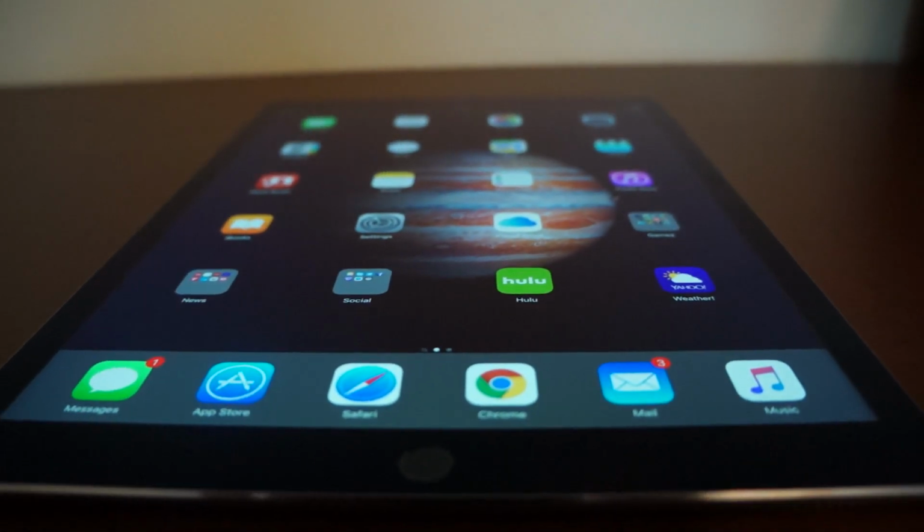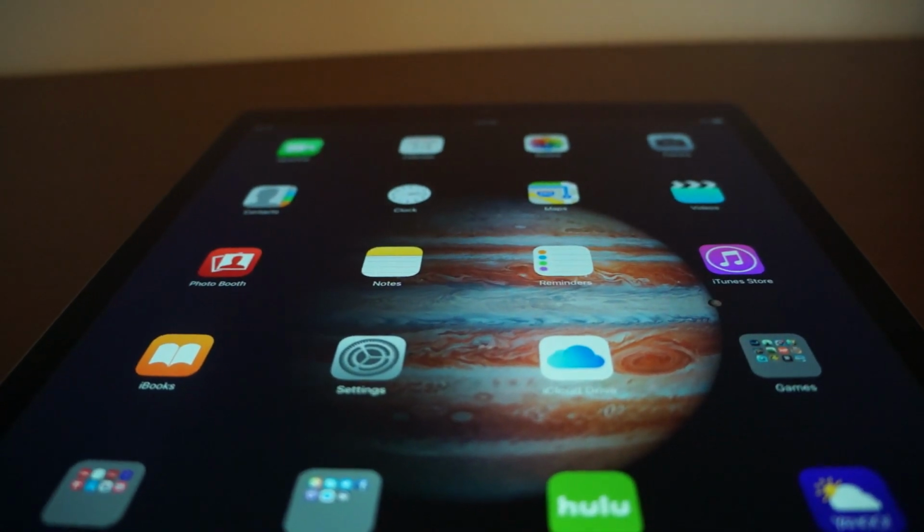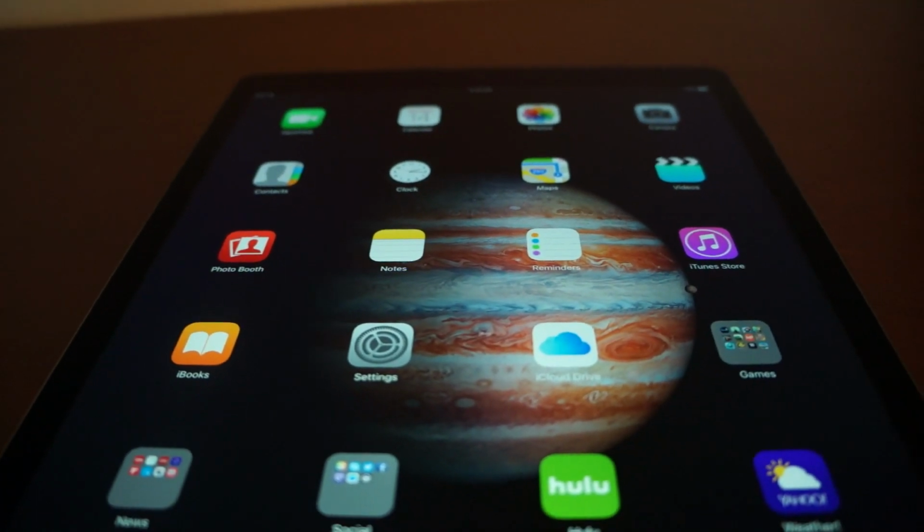Now on the front, you're going to find a 12.9-inch Retina display, which is 2732 by 2048, at 264 pixels per inch. What that means is that no matter what you're doing on this tablet, everything is going to look nice and crisp. Now on the left hand side, you're gonna find a new port, which is where you can actually connect your smart keyboard, and it's gonna power it at the same time.